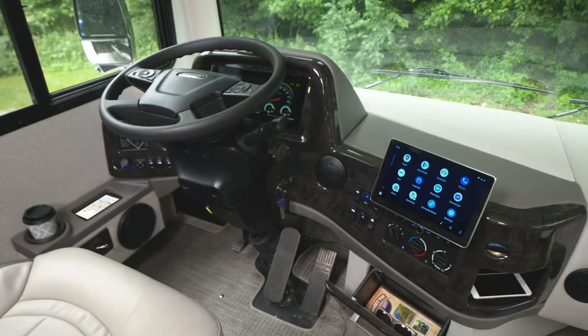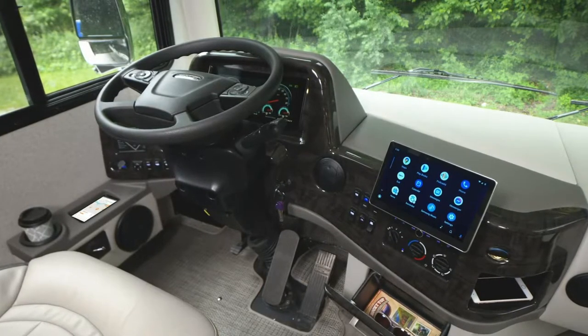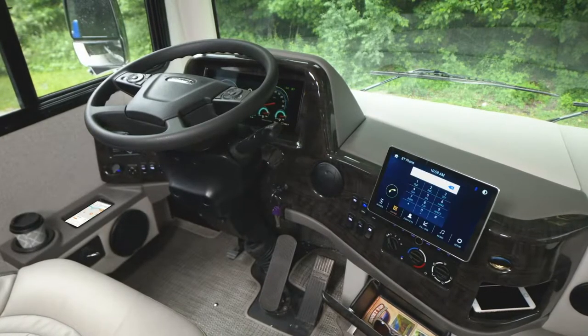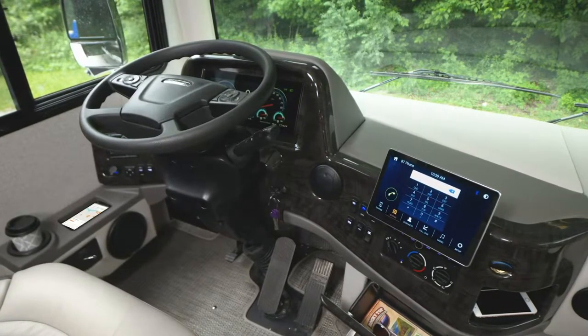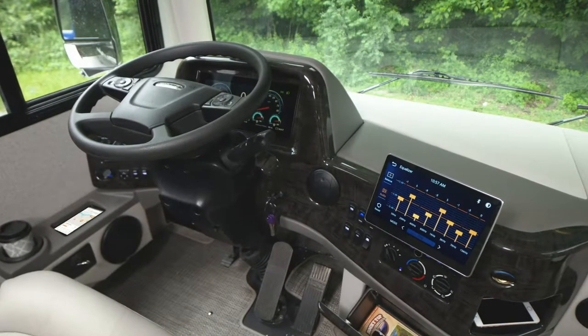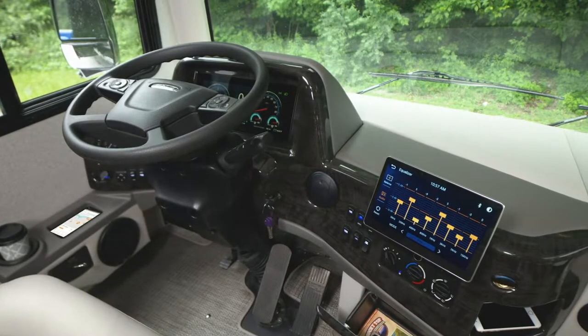Android Auto, Apple CarPlay. Press the button that says camera and pull up the backup camera at any point. Bluetooth phone, you can connect there. You can also go through the last page. It's a swipe screen, and you can dial in a couple of settings. You can dial in the equalizer.